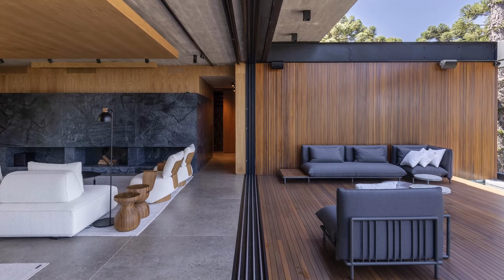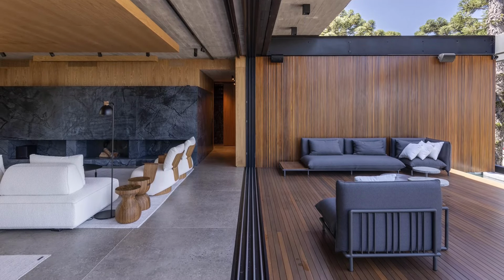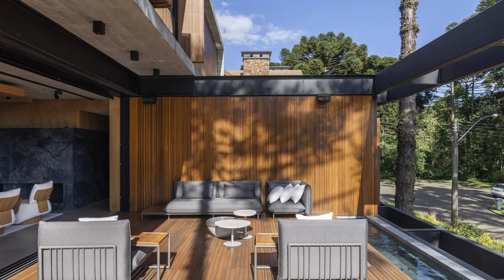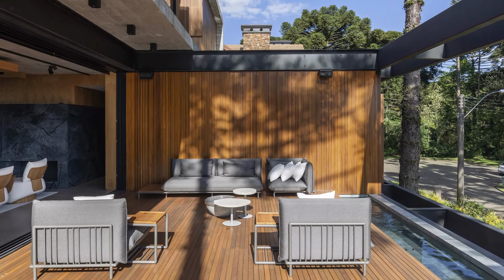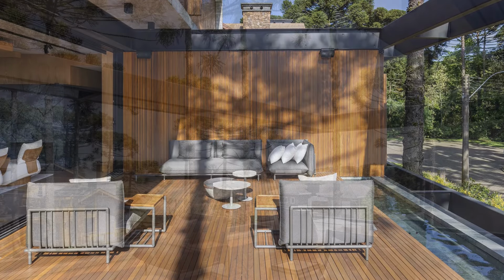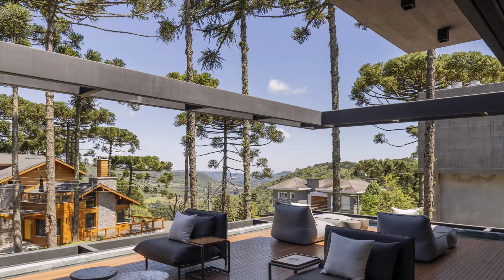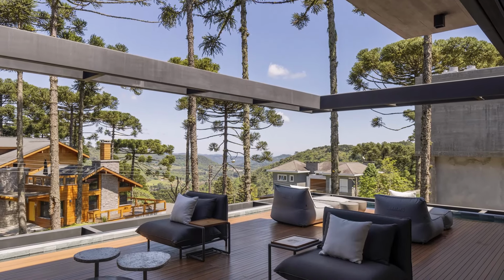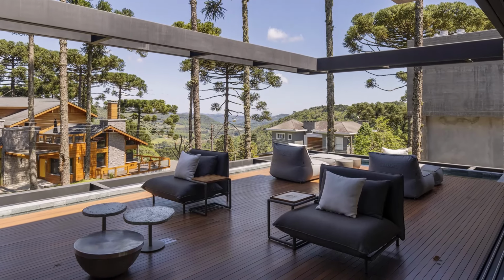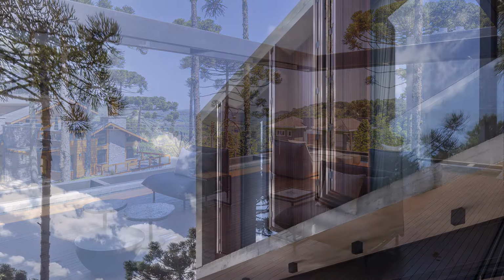Step outside and let the panoramic valley views wash over you. Take a dip in the infinity pool, its edge seemingly disappearing into the horizon. A unique reflecting pool acts as a barrier beneath the balcony, adding a touch of tranquility.